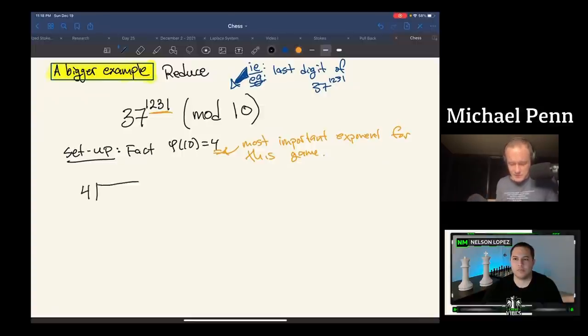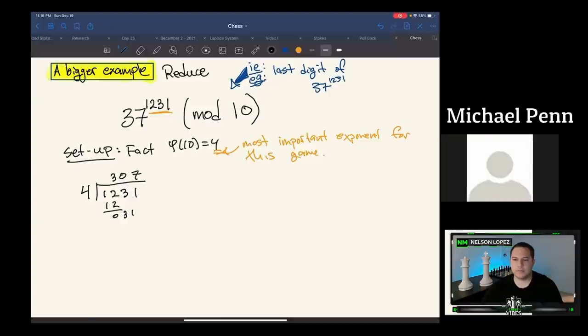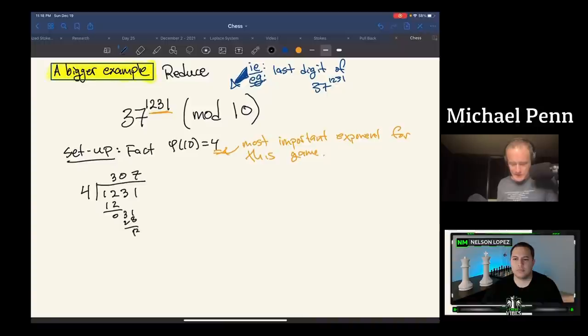Well, you do it with fifth grade arithmetic. I'm really just going to do long division right here. So you would say, oh, okay, well, 4 goes into 12 three times. Get a remainder of 0. I bring the 3 down. 4 doesn't go into 3. I bring the 1 down. 4 goes into 31 7 times, right? Yes. And that's 28. And then I got a remainder of 3. So here's a remainder of 3.